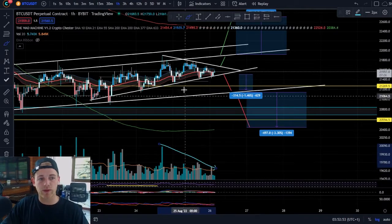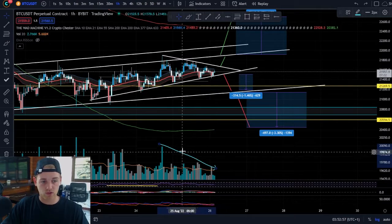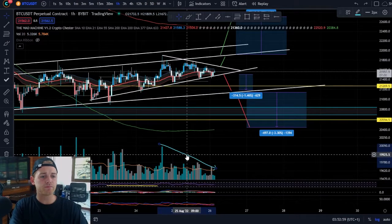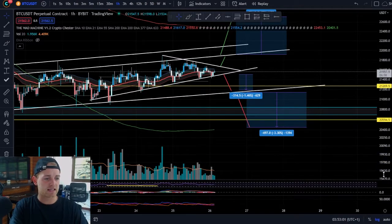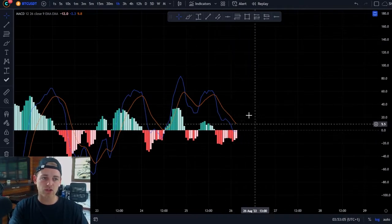So this is definitely another point we can be referencing in reference to our chart patterns that we were just talking about there in terms of the measure moves. Now, let's have a look at the MACD and see what's going on there, because we are nearly getting to that bullish crossover there, guys.